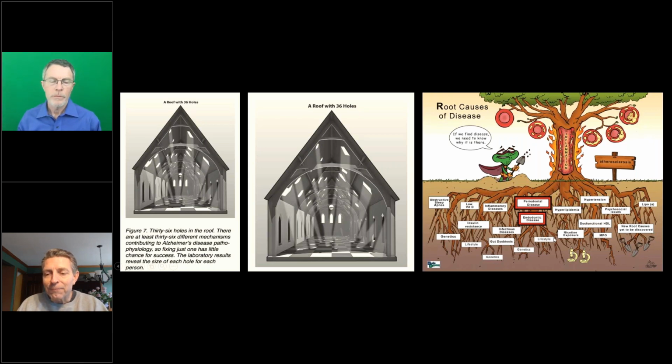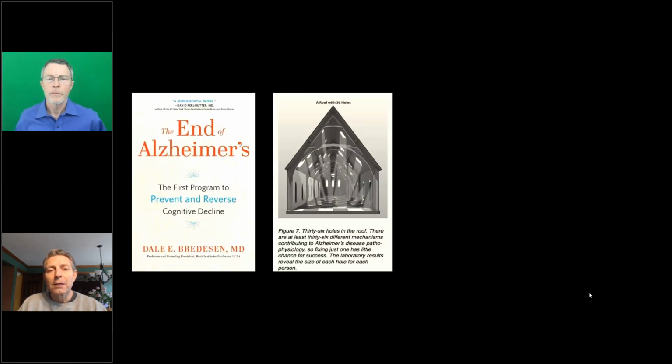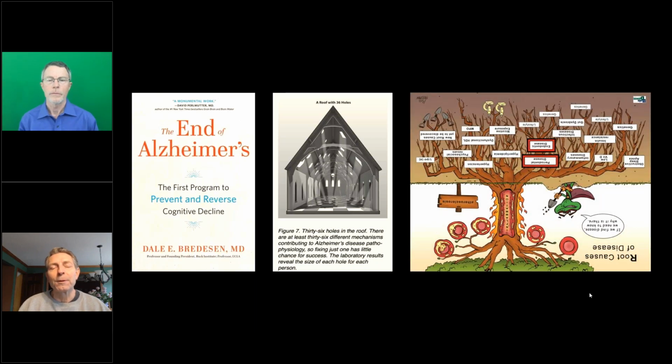I found it fascinating that after you and I talked a lot and looked at these different diseases, if you take the Bredesen holes in the roof concept and flip the Bale Doneen poster upside down, it's the exact same thing. So what it tells us is that it's all back to arterial and cardiovascular inflammation.